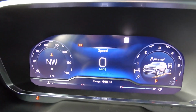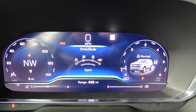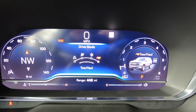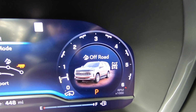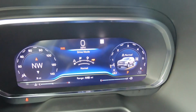Now, as I first rotate that knob, it's going to change your mode. You have normal, which is the first position, you have sport, you have off-road, and you have tow haul mode. And it's pretty cool to see that as you change each of those, a little graphic here on the instrument cluster kind of changes with it. So pretty cool little update to the 2022 model.